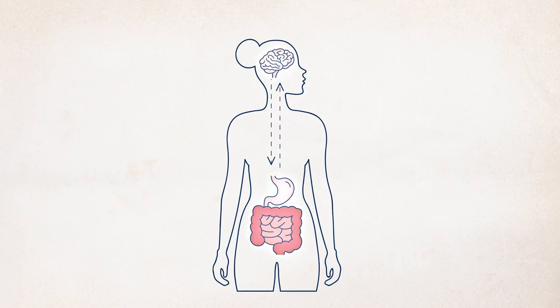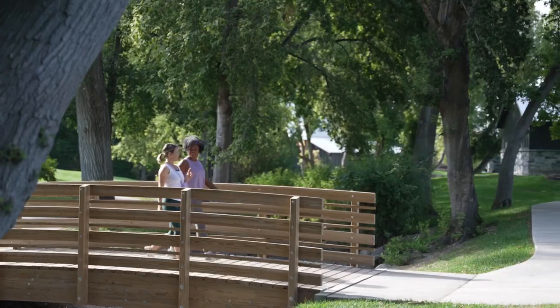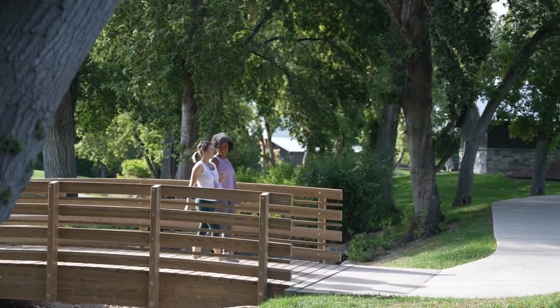Both of these are going to signal your brain that you are full, that you no longer need to eat, that your cravings have been satisfied. And when your body is making enough GLP-1, this system is in balance. You don't feel the need to overeat, and it's easier to maintain a healthy weight.